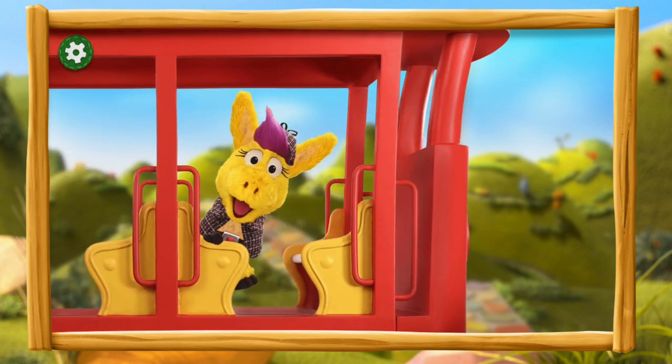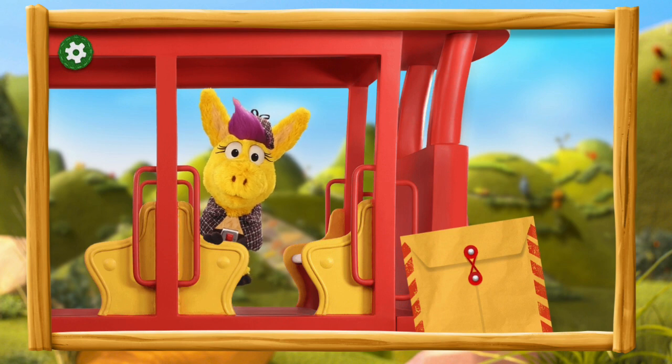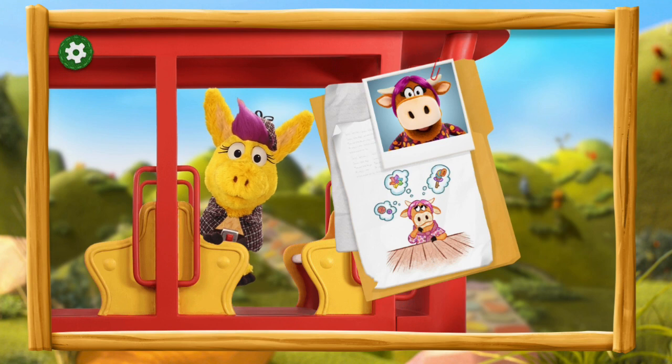Great job on the last case. Ready for a new one? Moo-hoo, Detective Donkey! I'm making a new invention, and I need some more spare parts and tools. Can you help me find some?